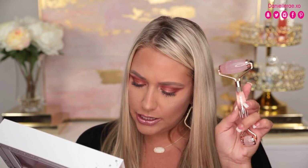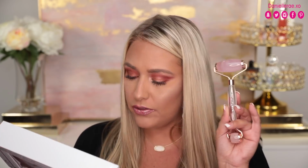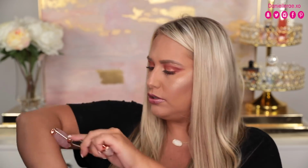It says the rose quartz roller glided over targeted areas, can be used on face, eye, neck, and body. To clean the roller, wipe gently with a damp cloth and towel to dry after each use. Oh my gosh, this is really cool too. It says keep your stone close to you through the day to release stress and negative energy from your heart to promote positive home and work. Each stone's hand selected. This is really cool. And you can use it on your body too. Oh my gosh, it feels so good. I cannot even describe how good this feels.